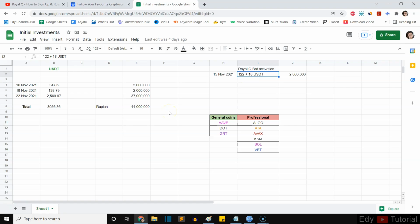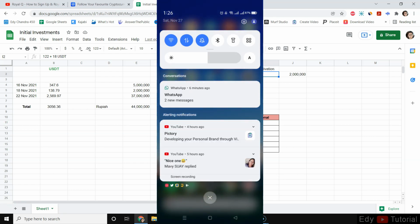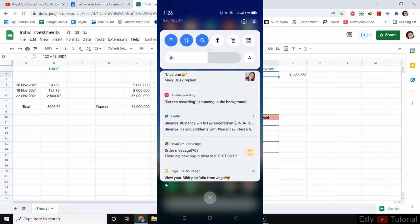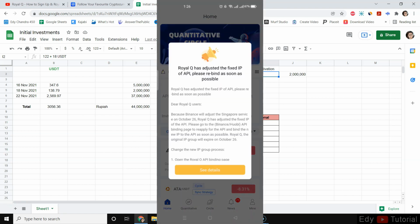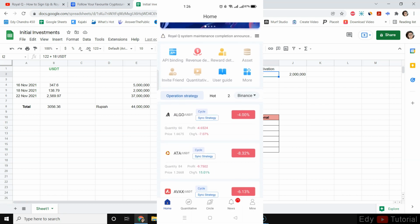Now, I haven't opened up my Royal Q account. If I show you my notification, you will see that we have 70 order messages. As you can see right there, 70. Let's open it up together. I haven't opened it yet, guys, so this is going to be a surprise for both me and you perhaps, and let's see what's going to happen.